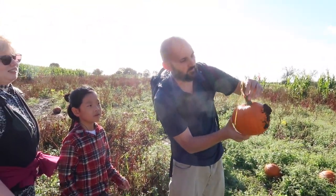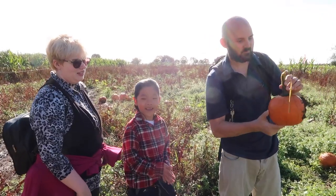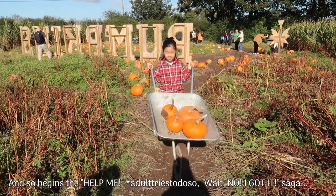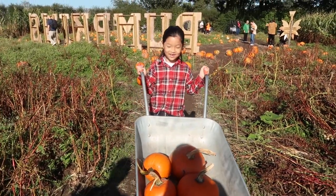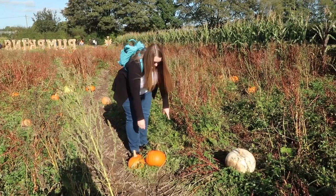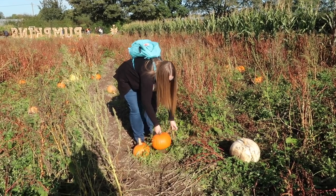Ooh, it's kind of gross though. It's a very nice pumpkin though, to be fair. Yeah. Whoa. Pumpkin. Yeah. Take it. I just can't. Like, he's just too cute. Whoa, don't spoil the pumpkins. It's on the vine, so I'm going to pick it. Do it. Three, two, one. Da, da, da.